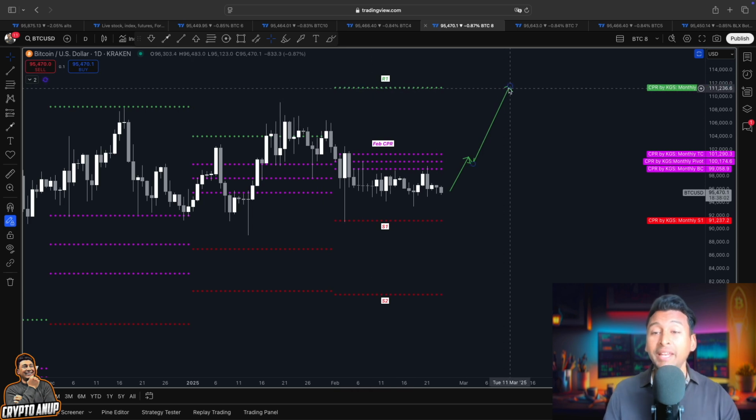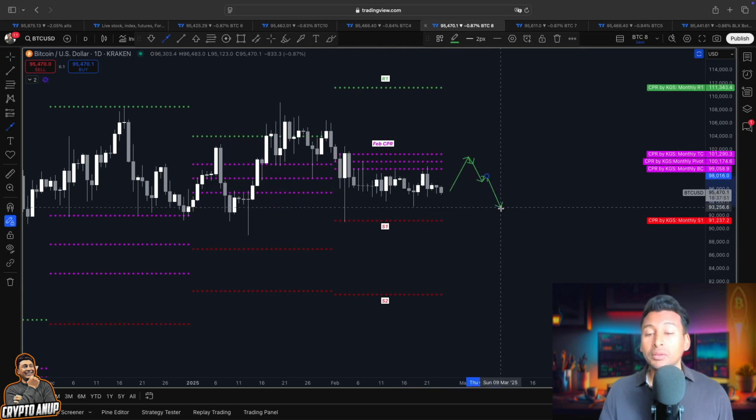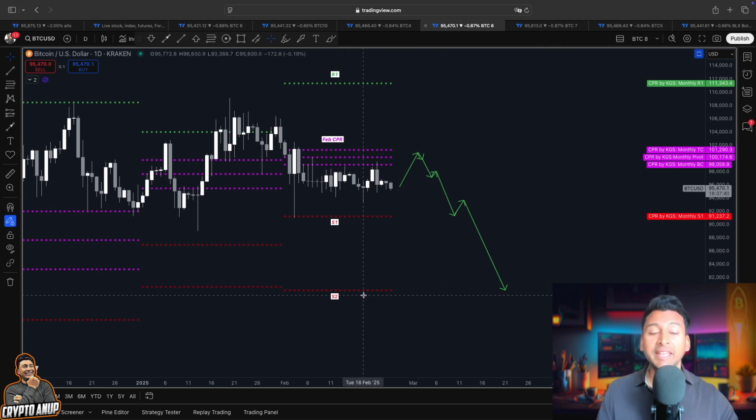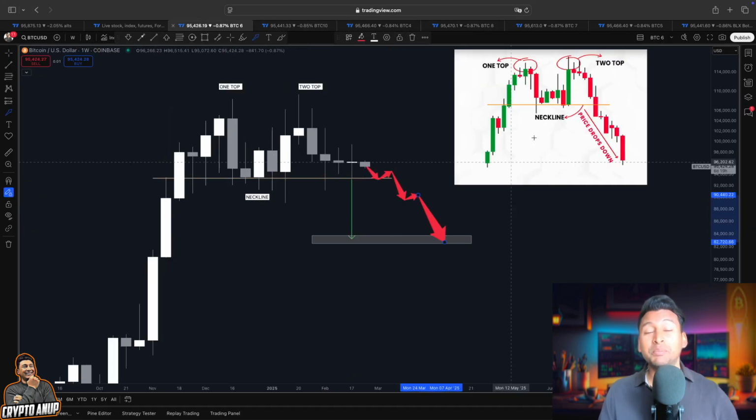But failing to do that, Bitcoin failing to find proper support above this monthly CPR line or 101,000 means we have to be aware. In that case, S1 might be retested one more time, and hit even lower. Bitcoin heading towards this 80,000, the monthly S2 line, which is also the price target from this double top pattern in a weekly time frame.